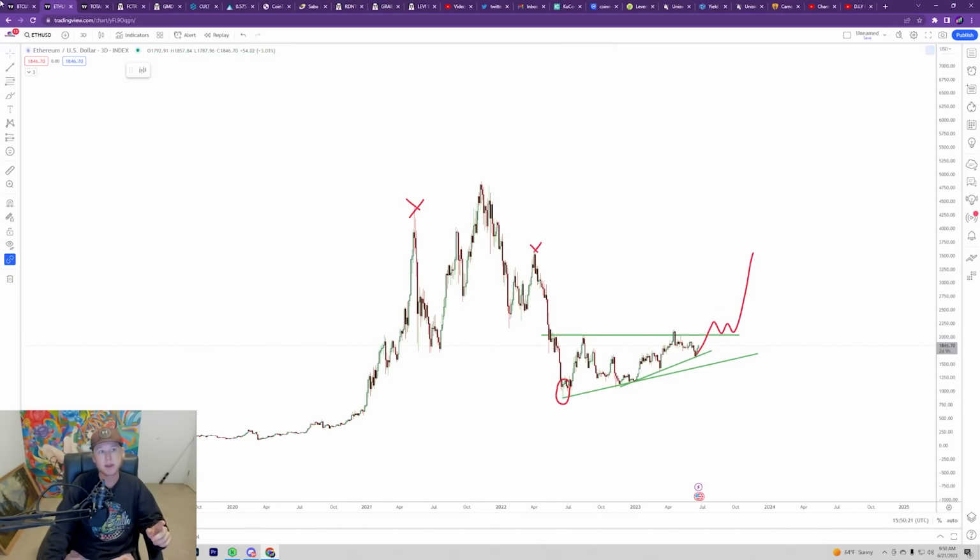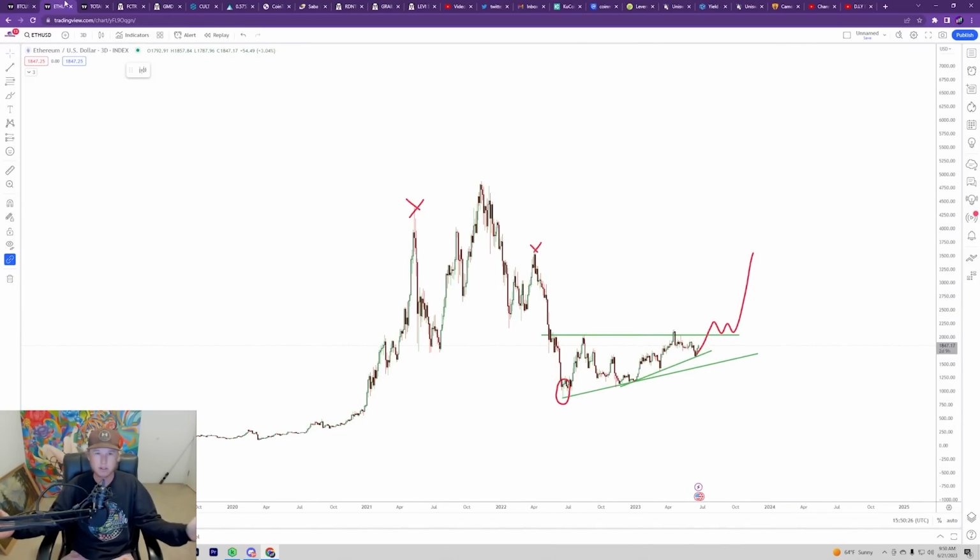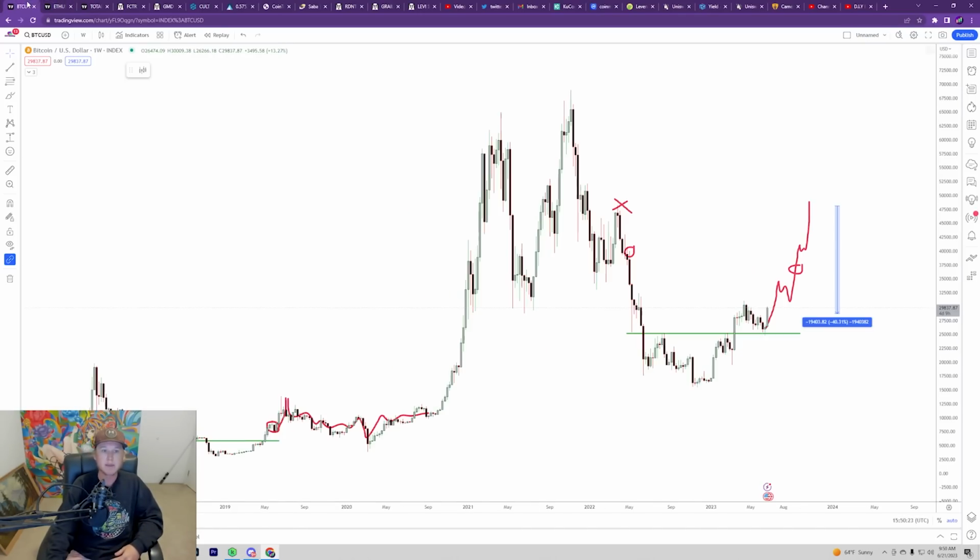I am going to lock up some heavy profits if we do this type of move. But I don't think that's anything that would catch anybody off guard. I think that's to be expected if you want to lock up some of that profit. So in the same way that we took a good amount of profit up here and bought this dip, I'm going to be looking to take a good amount of profit up here and buy whatever dip happens after that.